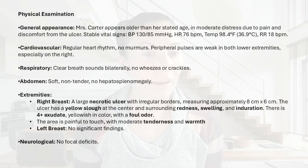Respiratory, clear breath sounds bilaterally, no wheezes or crackles. Abdomen is soft, non-tender. The extremities, once again, the right breast has a large necrotic wound on it. The area is painful to touch with moderate tenderness and warmth. The left breast, there's no significant findings. Neurological, there's no focal deficits.